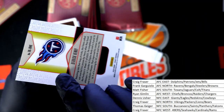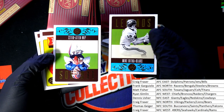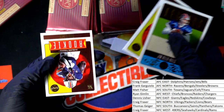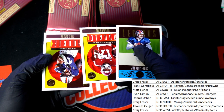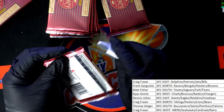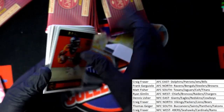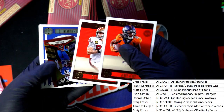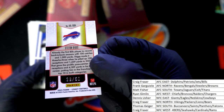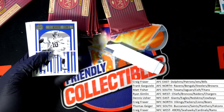Derrick Henry under the lights, chrome type. Jim Kelly, is this a parallel or something? Nice Jim Kelly, and it's just turned upside down. Couple of nice rookies there. Mims. Well, we got a mini. It's going to be a parallel. Diggs, number to 50. Oh. Nice going, Craig, with the Stefon Diggs.